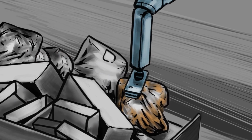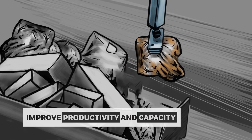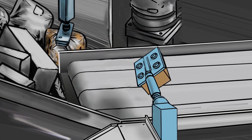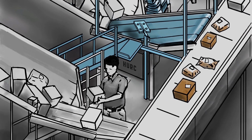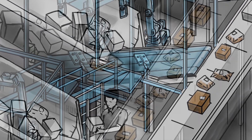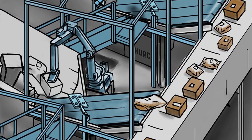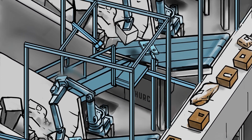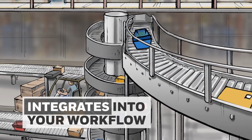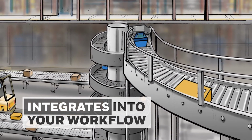Automated sorter induction can improve your distribution center's productivity and capacity by replacing or supplementing manual induction, freeing limited labor from monotonous and repetitive tasks. Designed to handle the most common products in postal and e-commerce operations, including boxes, polybags, and jiffy bags, the system seamlessly integrates into your existing workflow, minimizing your cost and technical risk.